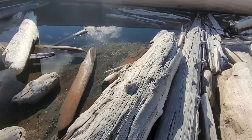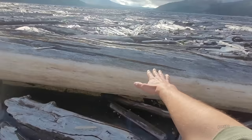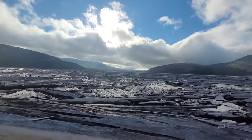Crystal clear water. Let's see if we can see any life. Apparently, the life in the lake recovered after just five short years. See the water line here, a little bit down from normal. This must have been thrown up here from the initial impact. As far as the eye can see, I can't even see open water from here. There's so many trees.